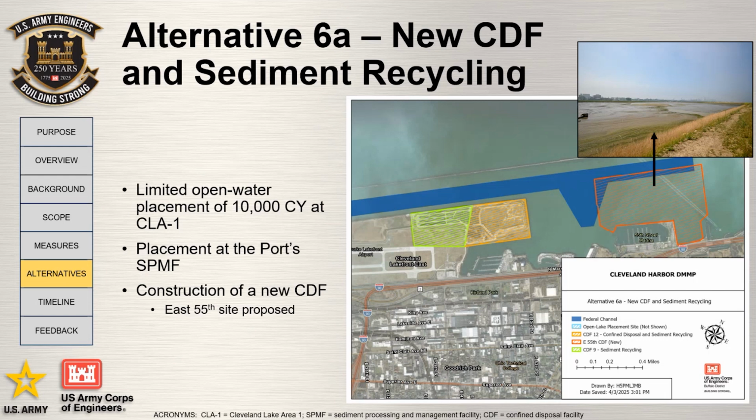To accommodate long-term dredge material management needs, this alternative proposes construction of a new CDF for Cleveland Harbor. The 2009 Cleveland Harbor DMMP fully evaluated a variety of measures to carry this measure out and recommended the construction of a new 157-acre CDF at the East 55th Street site, outlined in dark orange, with a capacity of 6.8 million cubic yards and an implementation cost of $313.1 million in 2009 dollars.